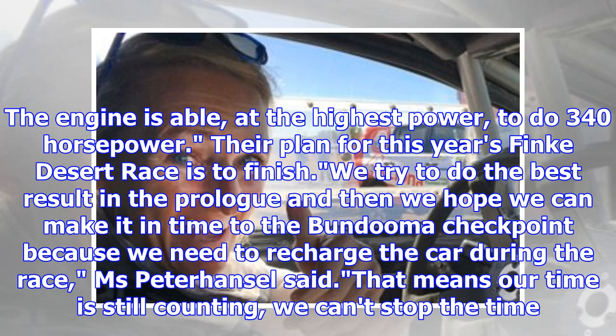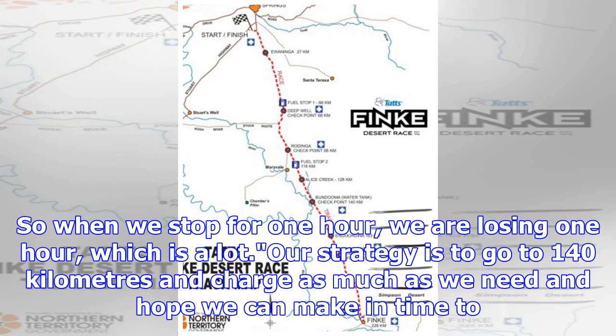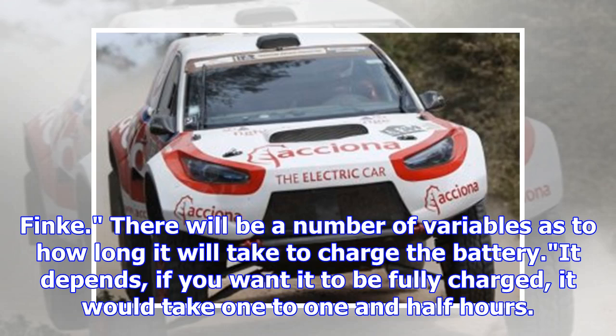Their plan for this year's Finke Desert Race is to finish. We try to do the best result in the prologue, and then we hope we can make it in time to the Bundooma checkpoint because we need to recharge the car during the race, Ms. Peterhansel said. That means our time is still counting. We can't stop the time, so when we stop for 1 hour, we are losing 1 hour, which is a lot. Our strategy is to go to 140 kilometers and charge as much as we need and hope we can make it in time to Finke.